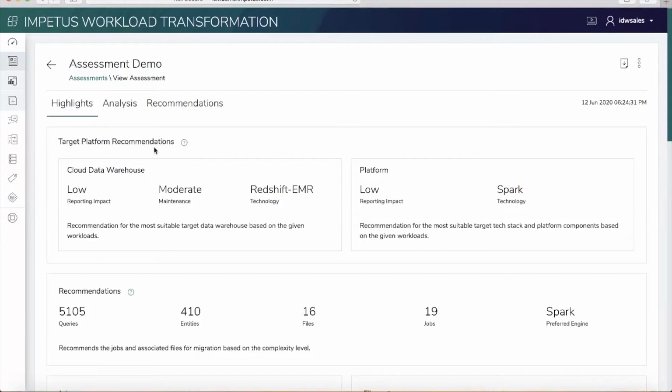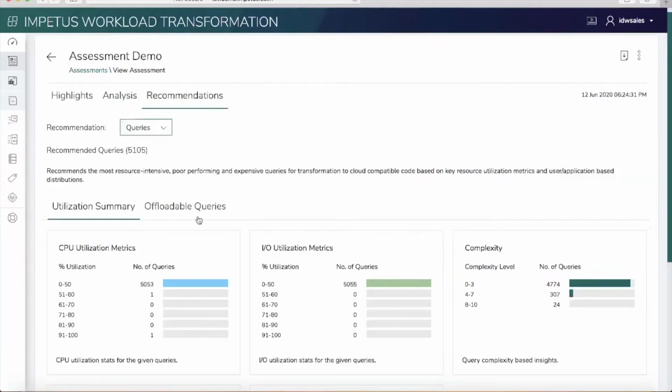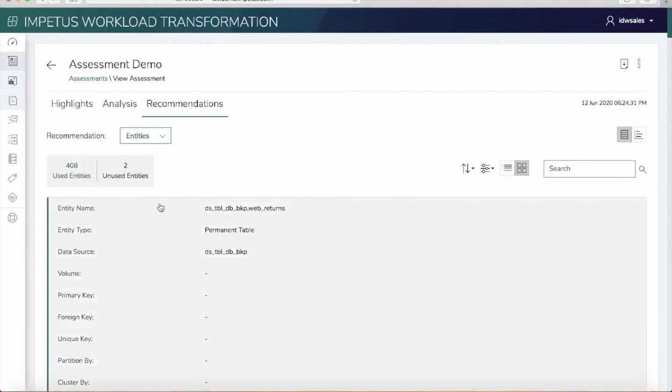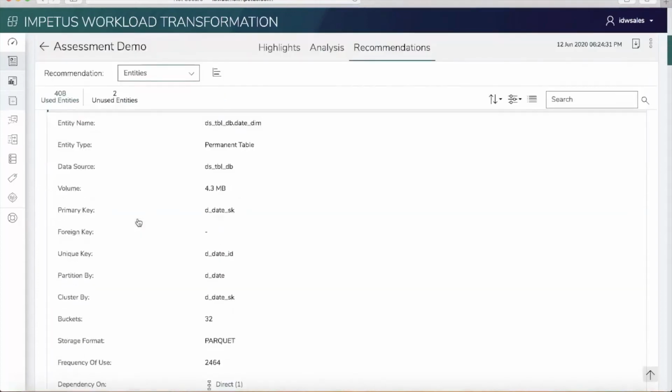Next, let's take a peek at optimization. One of the things that I mentioned about the assessment is we want to identify the optimization requirements or needs as we auto transform the schema and queries. So if I dig into this recommendations part of the demo and go to entities, what I can see here is we've got a total of 408 used entities, 2 unused entities, and I can look at this in a little more detail.